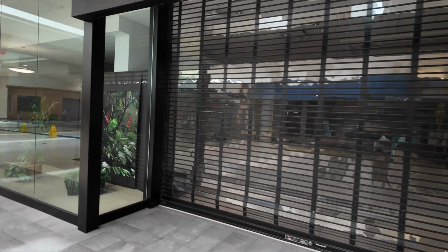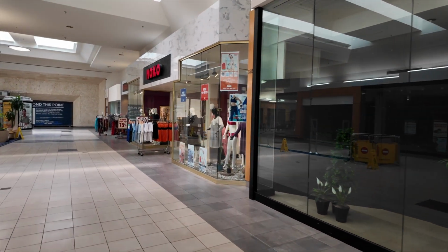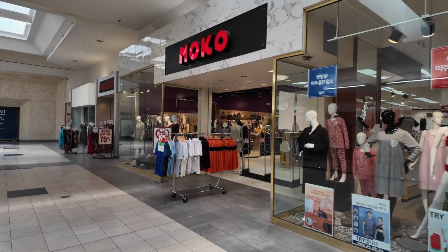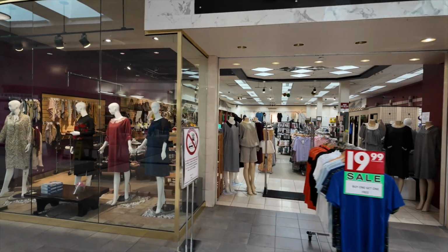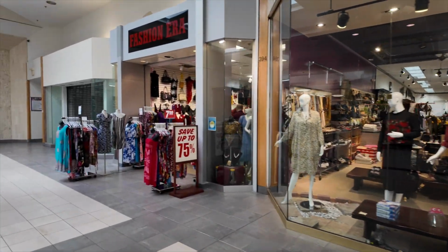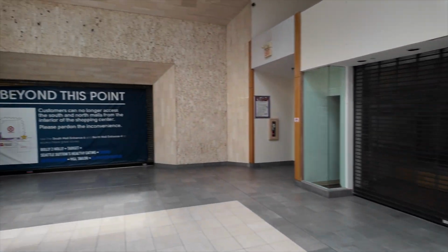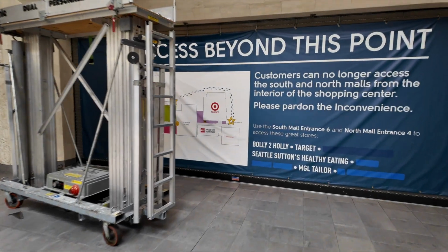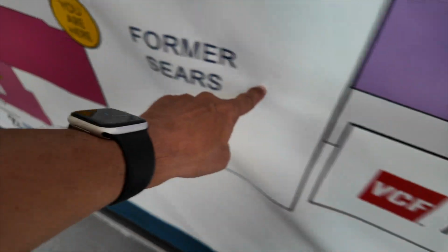Maybe a Limited was here. Kind of has that look. Noka, another clothing store. There's a few things here, but nothing like retail. So here's the other end of the Sears that you used to have to cut through. So where I left the other video, I was here. You used to be able to cut straight through.